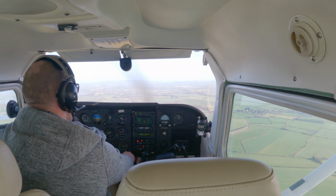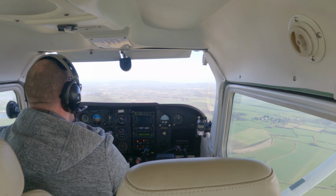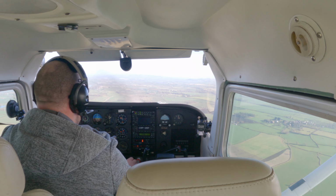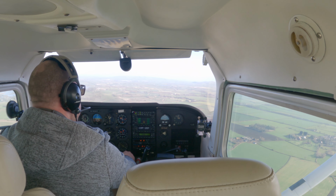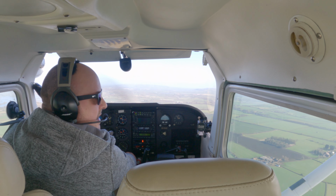Okay, so you don't make your downwind call in until your plane has gone past the other end of the runway, and you're properly on the downwind leg. Good chance you've got to be seen by the tower when you make your downwind call. As you just heard there, I'm just going to touch and go. Then we need to start doing our pre-landing preparation checks.